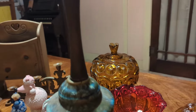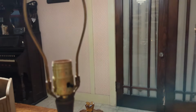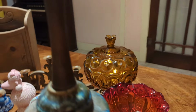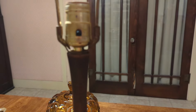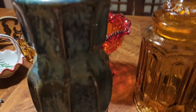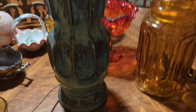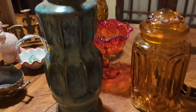So I picked this up and I thought, is this Italian? So it's this amazing ceramic lamp. It did not have its shade, which is fine. This is teak. I'm going to have to find the perfect shade for this. I am willing to sell this. Shipping will probably be high, though it may not be too high depending on where you live. It's not really heavy, but the size is the issue.